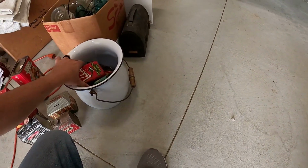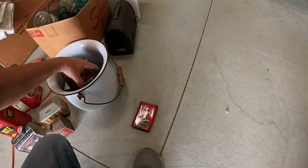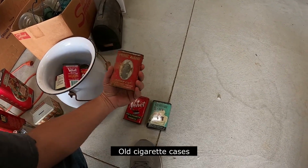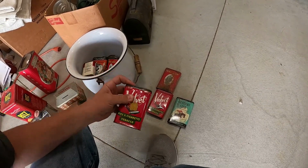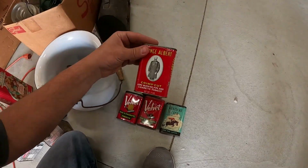I got these for $8. All of these that are in here. So there's a velvet one, Kentucky Club, Prince Albert, another velvet one. There's no cigarettes in there. Another Prince Albert one. That was in better shape.